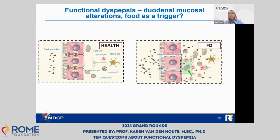But if we want to test the effect of FODMAPs in functional dyspepsia, there are probably other pathophysiological mechanisms that might play a role. So in health, the mucosal barrier is intact, but if we look at patients with functional dyspepsia, food particles can actually lead to changes in the mucosal barrier, which leads to an increase in, for example, eosinophils and mast cells. So maybe mucosal alterations in the duodenum also play a role in functional dyspepsia, and food can lead to symptoms in this way.